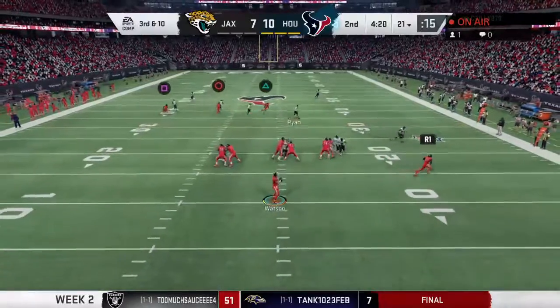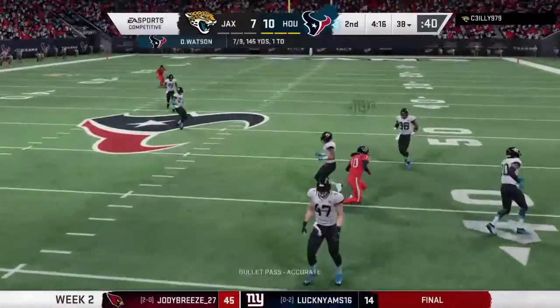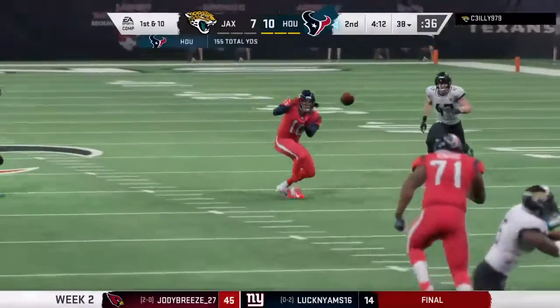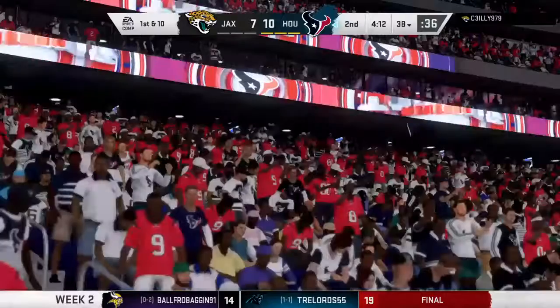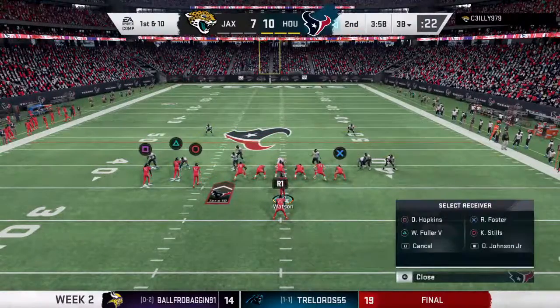A shotgun snap for Watson. Then he's got the completion to Hopkins. Give him 17 on the pickup there, and the Texans also get a new set of downs. Certainly worth noting he's now 1 catch away from 600. He's at 599 in his career. So here's a 1st and 10 at the 38.